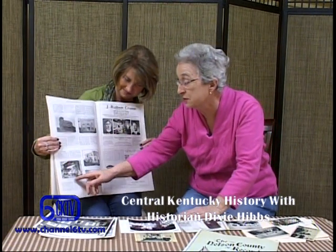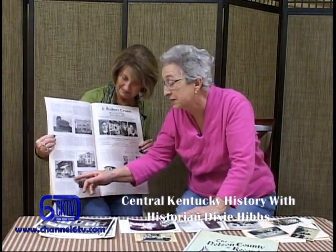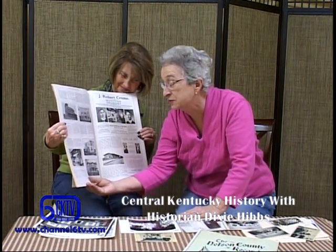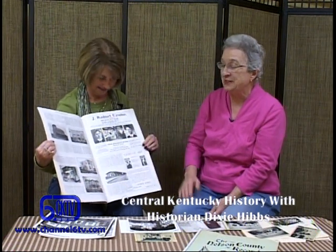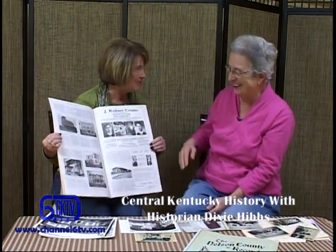Oh, this is the saloon in the hotel, William Daugherty's cafe. The view of the bar in William Daugherty's cafe. Someone told me that that bar is now in New Haven at the Sherwood Inn. I have no idea if it is or not. Somebody may have seen it somewhere else. We're repurposing, remember? I love that.